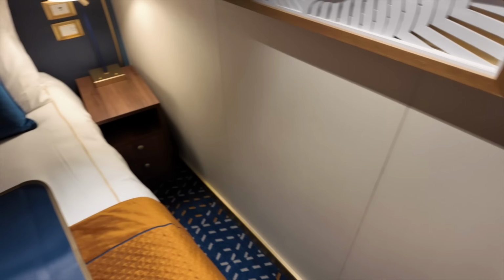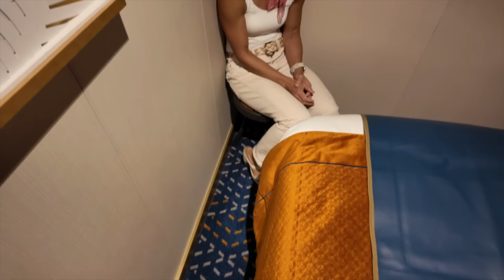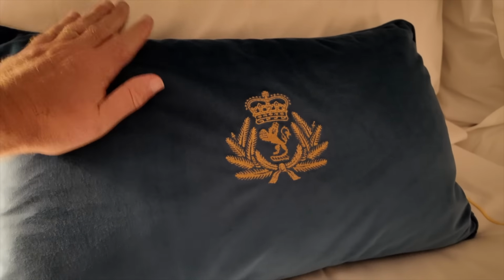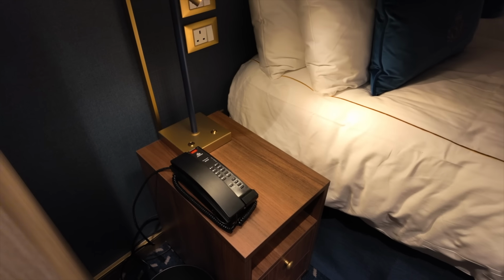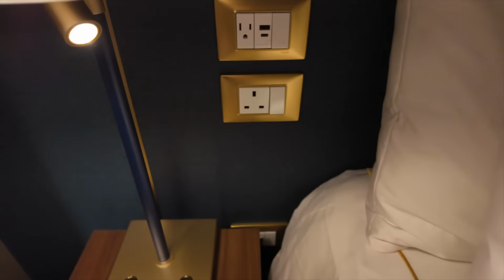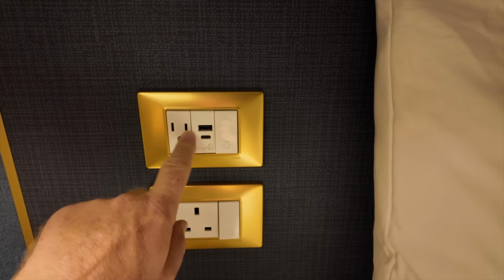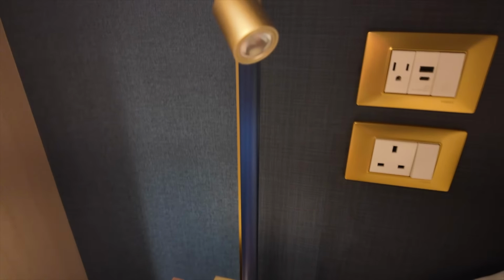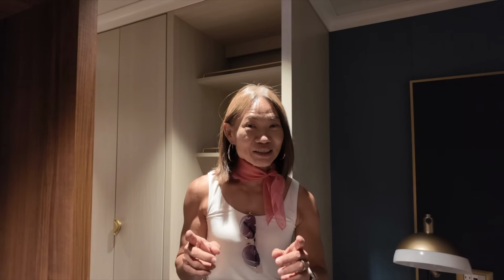Let me get past you so I can get a view of the cabin. I should have brought a fisheye lens with me. Right, there we are. Okay. Let's just admire the nice embroidery, the nice Cunard silk velvet cushion. We've got 2 little diminutive bedside cabinets, brass effect bedside lights. Let's have a look at the socketry. All right, we've got a US socket, we've got some USB, USB-C, and some British plugs. Little miniature light there.